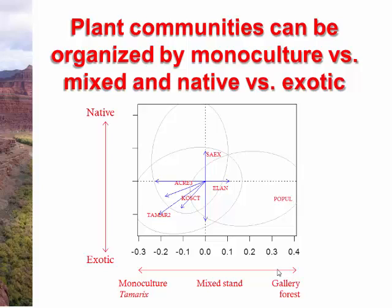And then our second vector, really we ended up being able to look at it in terms of exotic versus native, with Russian olive and Russian knapweed and kochia and tamarisk. There's Populus down here too, but most of the species that had lower values were exotic species, and then you have willow up here, and there's some other native species that I'm not showing on here because we had literally hundreds of species in this analysis. The larger the value, the more likely it was dominated by native species.